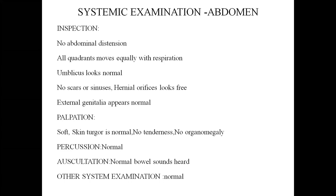If at all the child is having severe dehydration, then in your central nervous system examination the child is going to be drowsy or lethargic. In a respiratory system examination, it is going to be fast breathing if the child is having acidotic breathing. In the CVS, the child can have tachycardia because of severe dehydration. So this is the other system examination. In a diarrhea case, only this much of findings can come in the other systems.